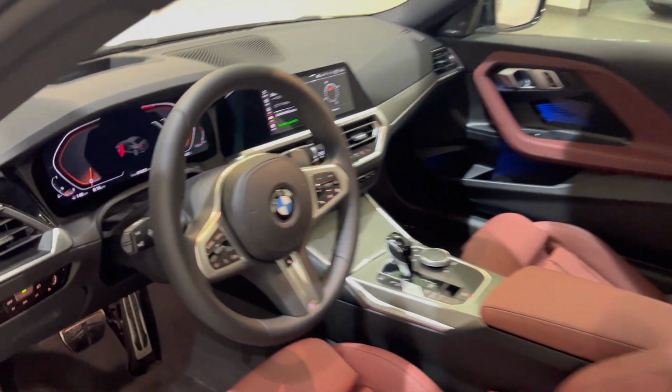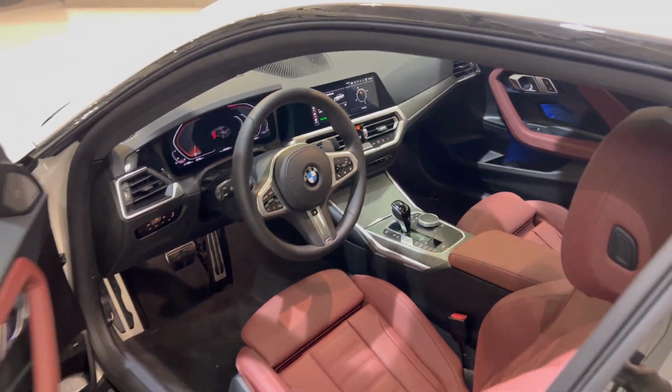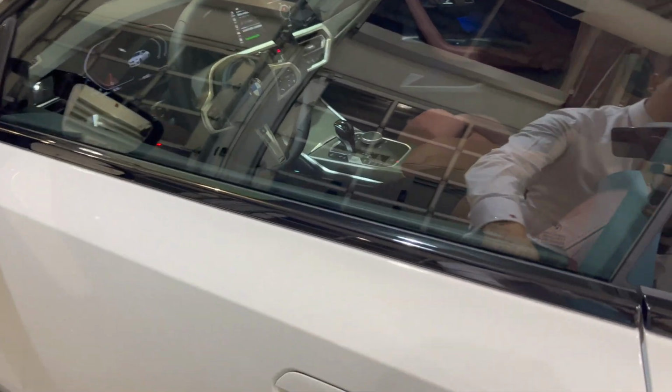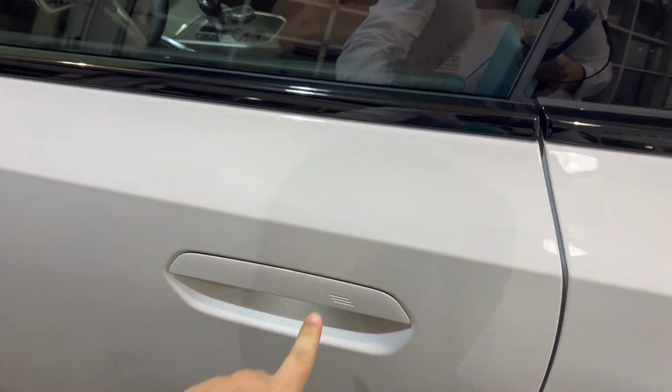The first thing is going to be the comfort door access system. So what that means is you can keep your key in your purse or your pocket, and if you want to lock it from the outside, you just press that, and it locks it there. As soon as you want to unlock the vehicle, push your hand inside the door handle, and it unlocks.